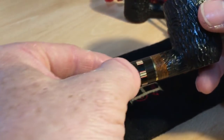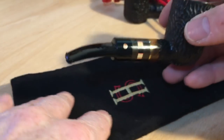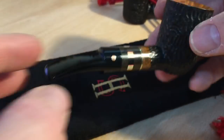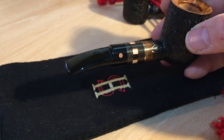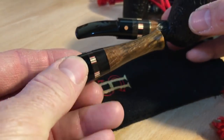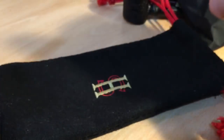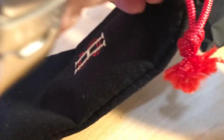It's a stunning pipe. I had lots of extras put into this, lots of exotic woods and things like that, brass ring, and also had a matching tamper made. So this is a custom made set, Scott Hudson, and I'm selling this for £195, less than I paid for it.